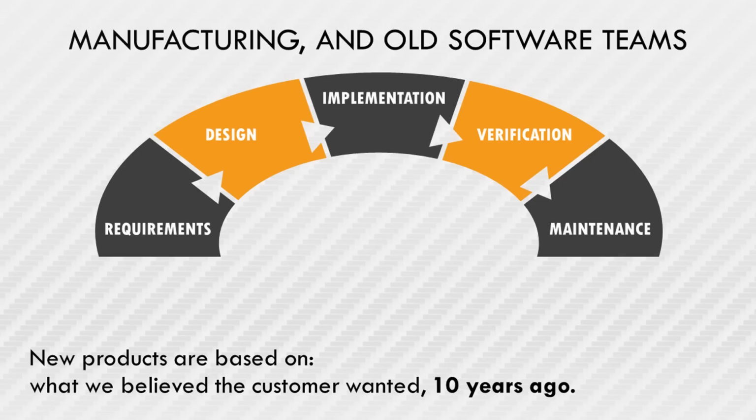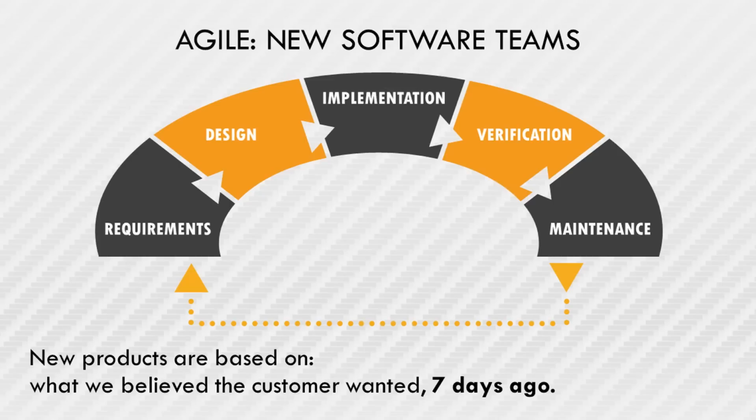This is not uncommon in manufacturing teams for them to run on 10 to 25 year development cycles. Old software teams used to run the same way. We use 7-day development cycles. This is how new software teams run, and it allows us to make changes very quickly.